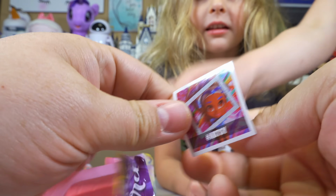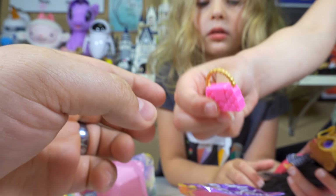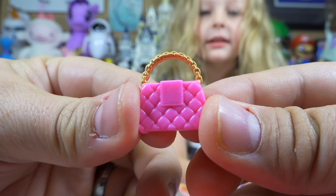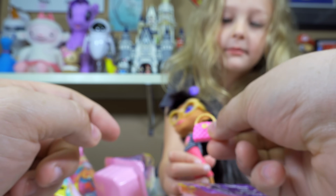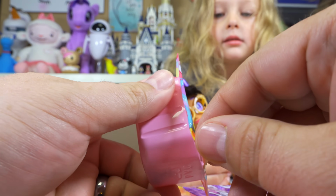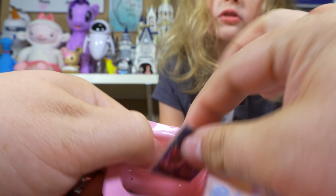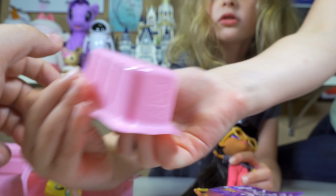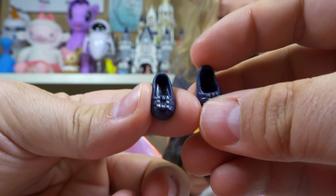Let's see. She has a purse. Yeah, artsy sticker. She has a purse. Mommy, I have my purse. I like my purse. You want your purse back? Here you go. Thanks. And then our last surprise is Sparkle Party sticker and shoes. She has shoes. She has black shoes. Oh, these little cute shoes.